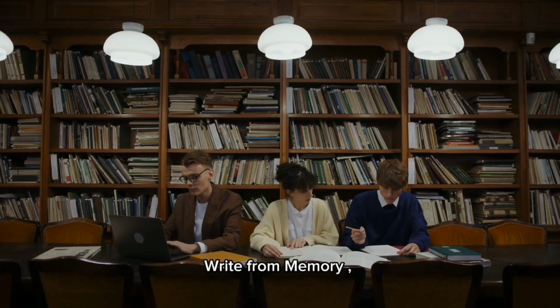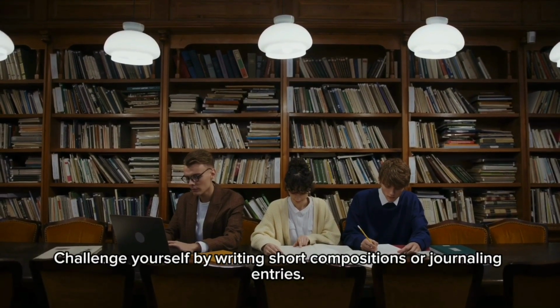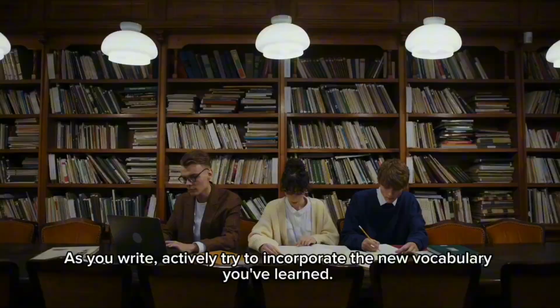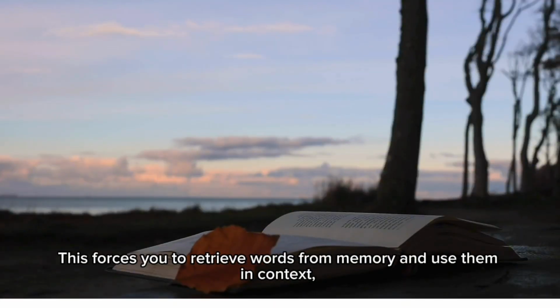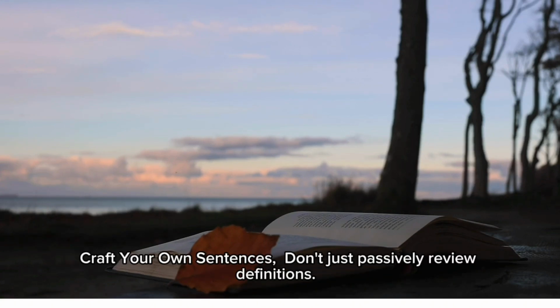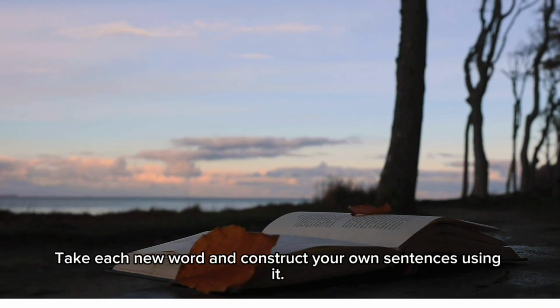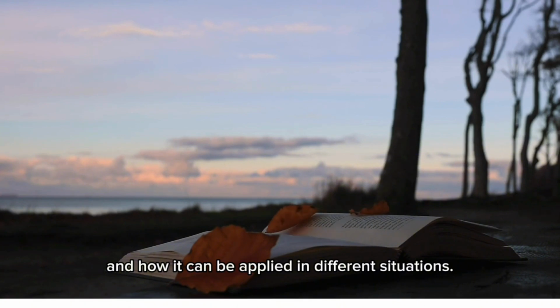Write from memory. Challenge yourself by writing short compositions or journaling entries. As you write, actively try to incorporate the new vocabulary you've learned. This forces you to retrieve words from memory and use them in context. Strengthening neural pathways. Craft your own sentences. Don't just passively review definitions. Take each new word and construct your own sentences using it. This active engagement helps you understand the nuances of the word's meaning and how it can be applied in different situations.